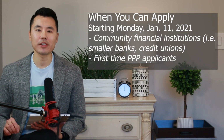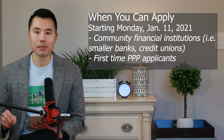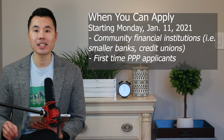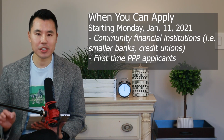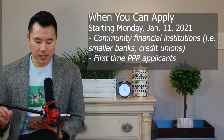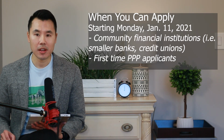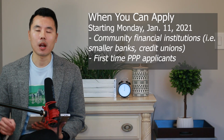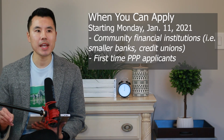But more specifically, here in the Chicagoland area, we've heard of Bank of Hope, as well as some of the smaller community banks, asking their clients and reaching out to them to get ready to apply starting Monday. In regards to online platforms, there's a site called Bluevine, which will also be accepting new applications very soon as well.